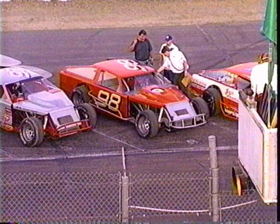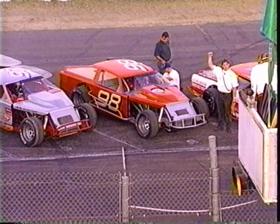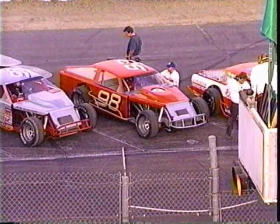In the number 98 car, returning to action after a little bit of a vacation, he's driving the other Canasoto ride tonight. Brought to you by basically the same people that brought you the 97 car. Give it up for Jason Beltrama.